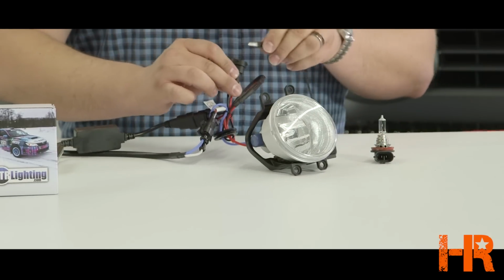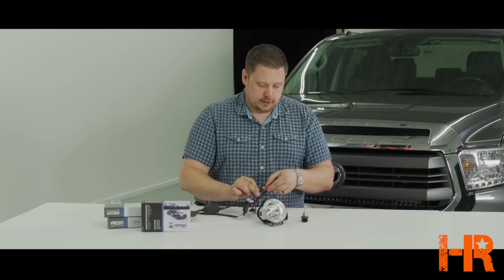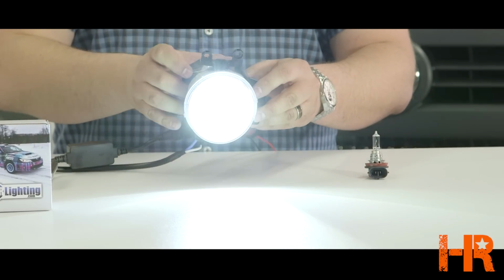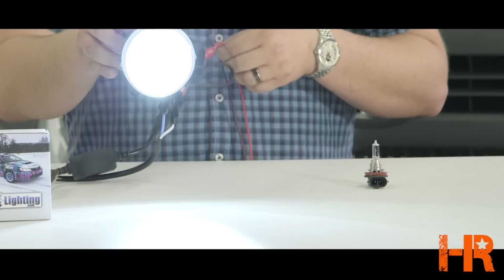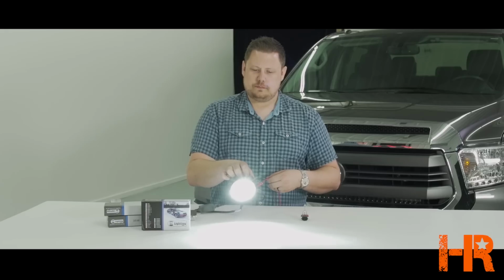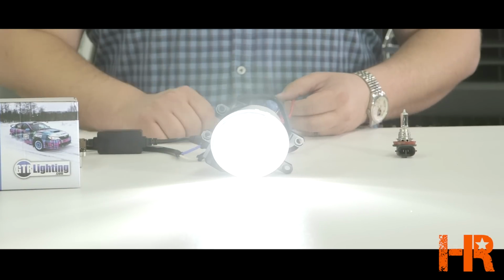And when we power this up, you're going to get that familiar HID flash, and it does make a lot of light, way more than the original halogen light bulb, and a lot more than that first LED bulb. And it takes a little while to warm up all the way, but it's a very impressive product.